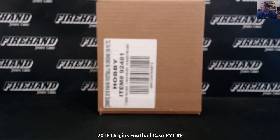These guys have all been dished out already. I believe there's still 2011 Gridiron Gear. If not, then we moved on to 2018 Donruss on the bonus football packs.